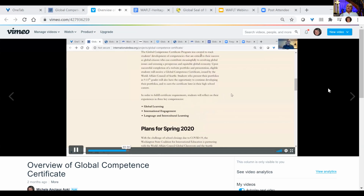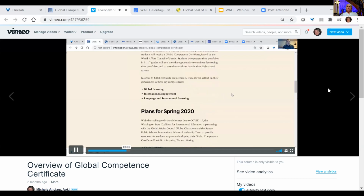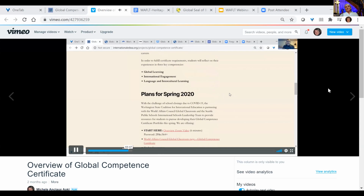And we've divided this certificate into 3 areas. And you'll hear a little bit about each of these areas in a moment. There's global learning, and there is international engagement. And the 3rd area is language and intercultural learning.